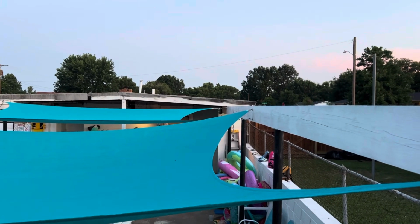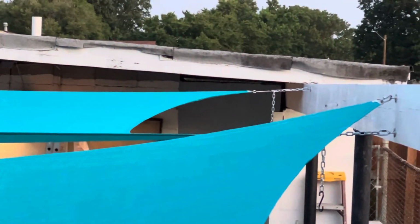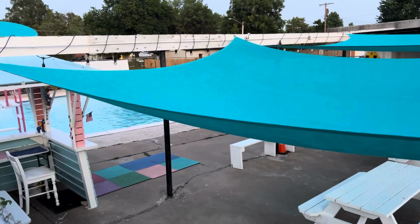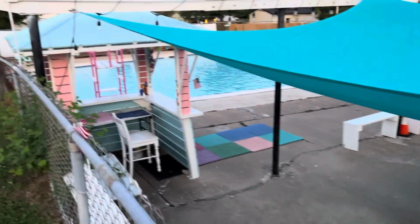You'll see that I had to use a little bit of chain there in order to make up the difference in that 14 by 16. But I just order them off Amazon, and I've been pretty happy with them. This one is sagging a little bit, but I guess it still provides shade. It's just not my favorite look.